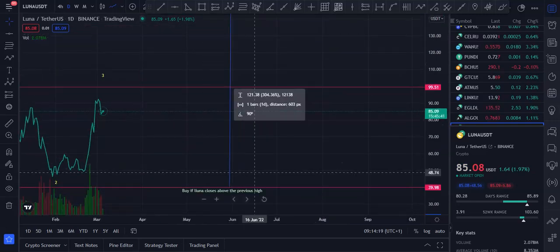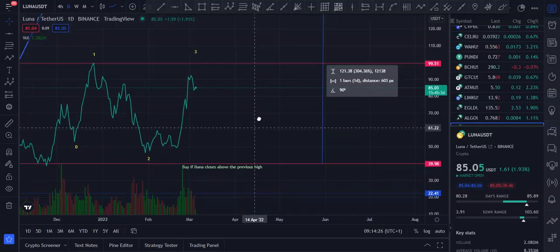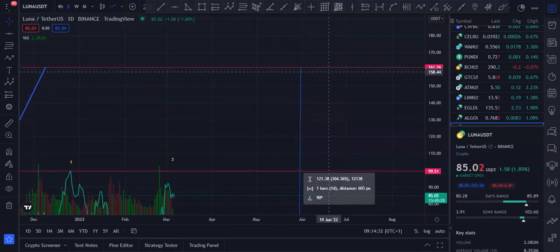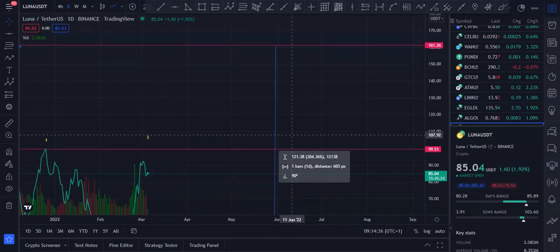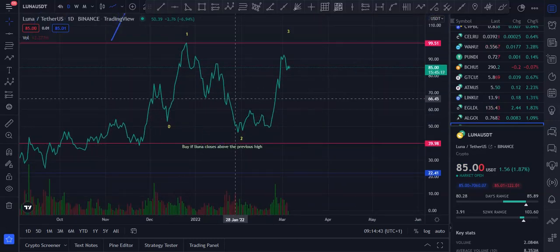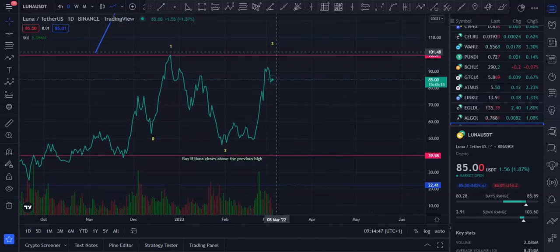Okay guys, so you can see that if we wait for this wave 4, maybe Luna closes above the previous high, so we're looking at buying Luna around 39. You'll be making three times, because this becomes our target. You just have to be patient, and that's just how you have to do it. So all we're hoping for is that Luna breaks above this previous high, guys.